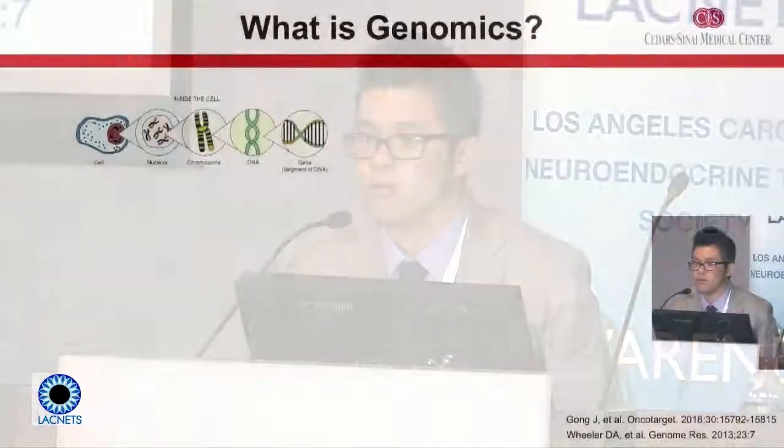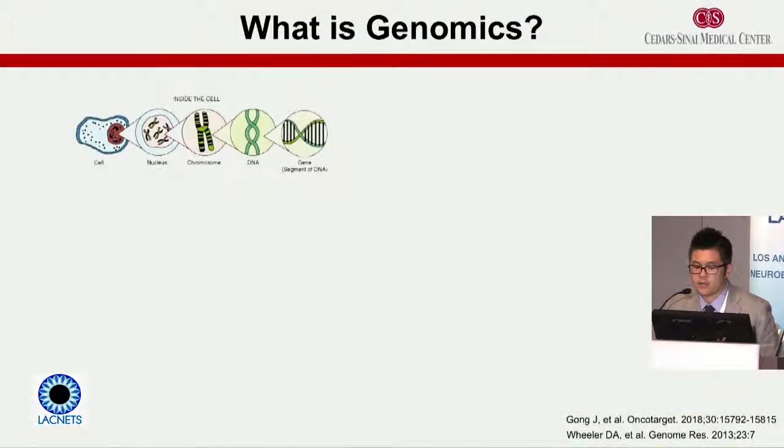So what is genomics? It all starts with the gene, and I apologize if this is reviewing a lot of old material that you may know, but it's essentially a segment of DNA, and it serves as the template that allows us to build the proteins and molecules that allow us to do what we do. And the genes are condensed into structures called chromosomes, as you can see in the diagram there. They're contained in the nucleus of cells, and cells, as you guys know, are the building blocks of the tissues and organs that make us who we are.